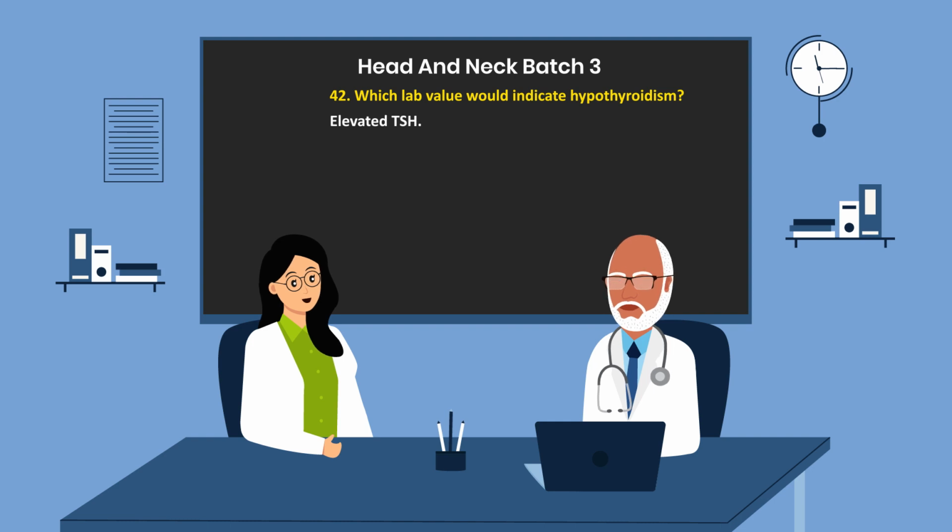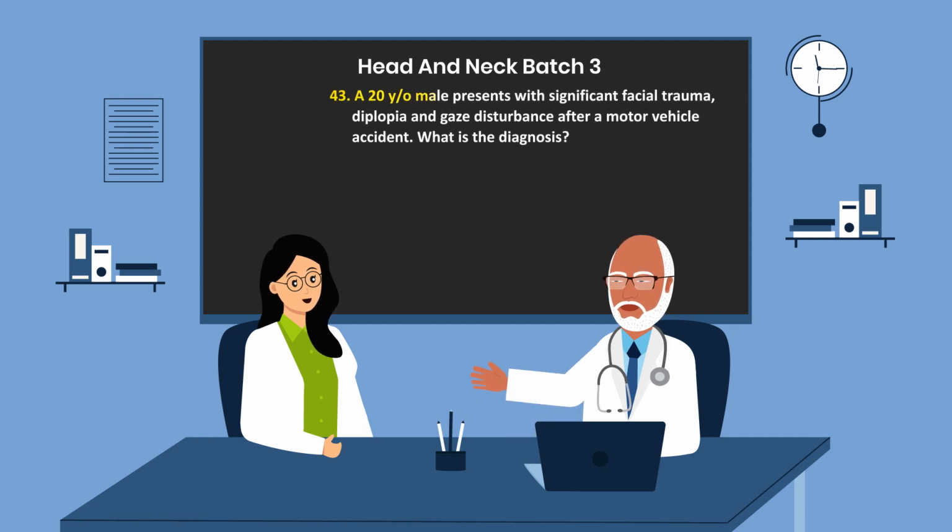Elevated TSH. A 20-year-old male presents with significant facial trauma, diplopia, and gaze disturbance after a motor vehicle accident. What is the diagnosis? Rectus muscle entrapment secondary to orbital fracture.